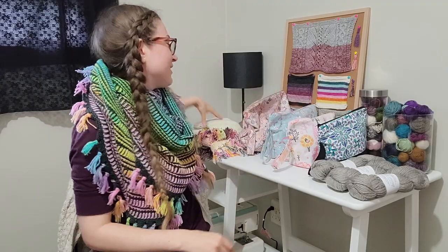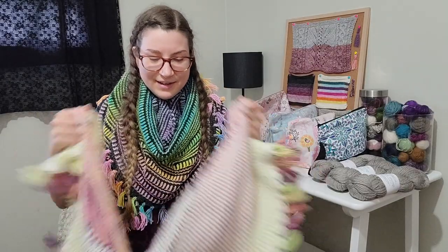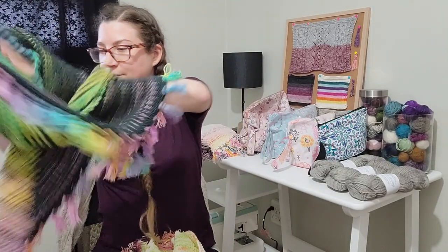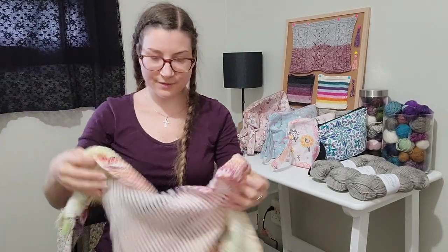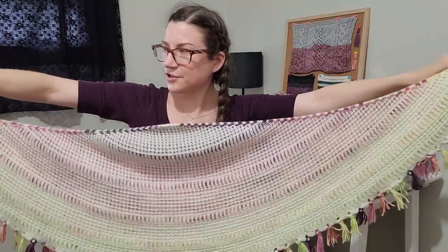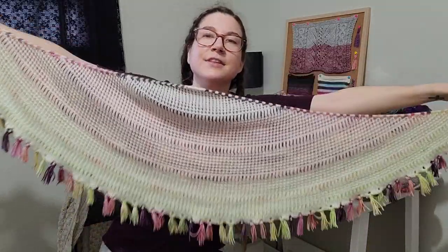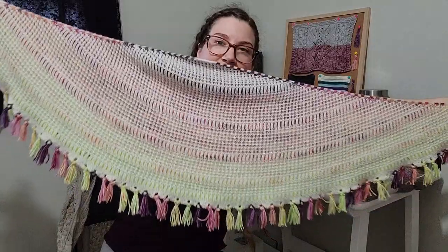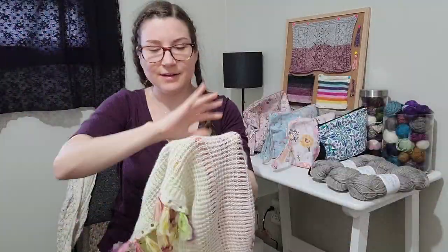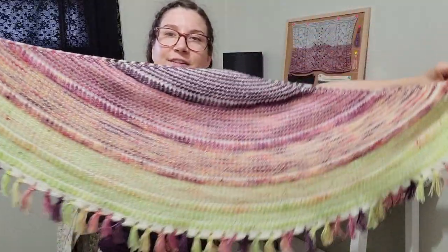And my next finished object is another Tassel Tango. And this one is the petite size, so it's the smallest one. So let me just take this off real quick. So this one, I think the wingspan was just shy of 50 inches or so. So this is the main side, or like the right side. So you see more of the main color, which is the undyed vanilla. And then on the other side, it's got the contrasting colors.